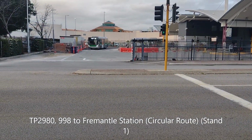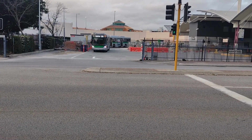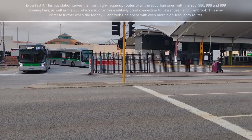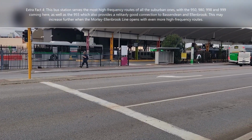Now, unfortunately, the station's map and such were blocked off when I was filming this, so I'm just going to talk about the bus routes like this. It is connected to the large circle route, traveling to many different transit stations across Perth, as well as Route 955, which travels to Ellenbrook via Bassendean.